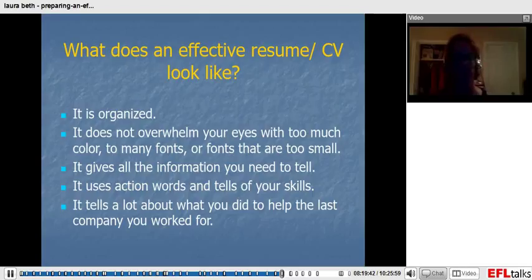It gives all the information that you need to tell. So this means that you have to kind of weed out what is most important. It uses action words, and it tells of your skills, not necessarily your responsibilities, but what you're good at and what especially you have accomplished in your past jobs. And that was the last one: it tells the recruiter what you did for them. And that can be two different things. It doesn't necessarily have to be what you have accomplished as far as making money for the company, but also in developing relationships among people in the company. Because if you have good relationships with each other, then it helps the company in some way.